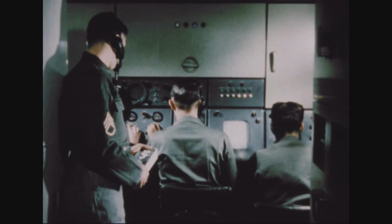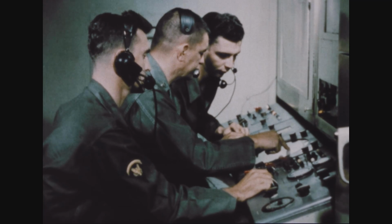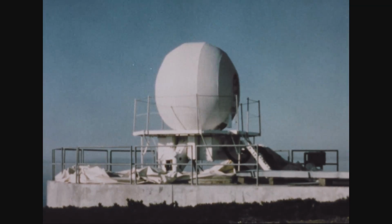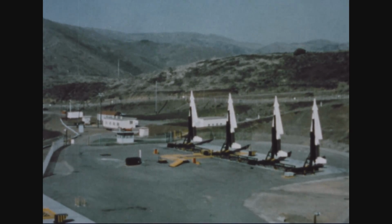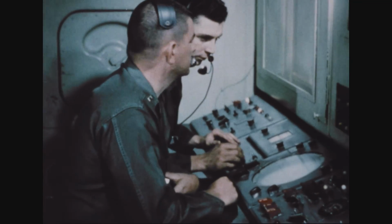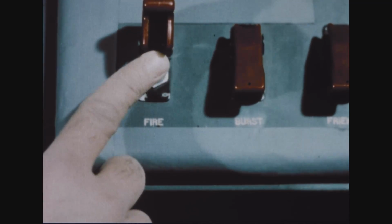The battery control officer has radar consoles, scopes, and other equipment to inform him what is happening in his battery and in the airspace which it is defending. Acquisition radars detect approaching targets and send information to the target tracking radars. These lock on the target. The missile tracking radar is locked on a designated missile to guide it in flight. All tracking information is immediately available to the battery control officer. At the proper time, the fire command is sent to the launching area, and the Nike Hercules missile is on its way.